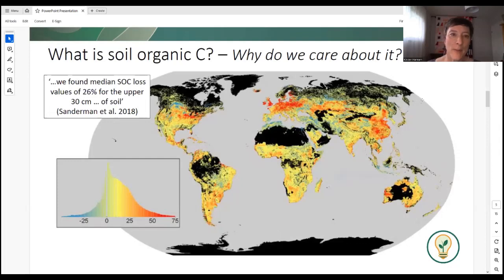This is a map taken from a paper that was published just a few years ago, where the authors tried to estimate what the effect of management practices like agriculture has been on soil organic carbon over the last few hundred years. And when you look at the map, it's pretty intuitive to interpret. So the areas that are in red indicate regions where management practices have reduced the amount of soil organic carbon. Areas in yellow are where there's been a small reduction in soil organic carbon, but you can also see there's areas that are blue, and those areas are where our management practices have actually increased the amount of soil organic carbon. So it's amazing that we do have the ability to alter the concentration of soil organic carbon in our soils, either by accelerating its loss or promoting its accumulation.